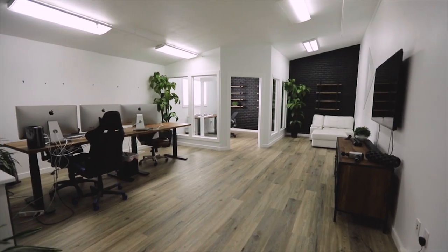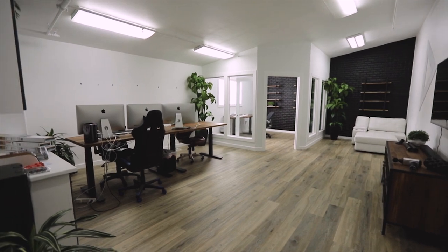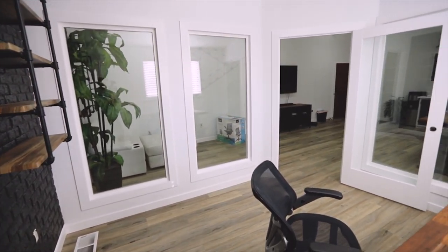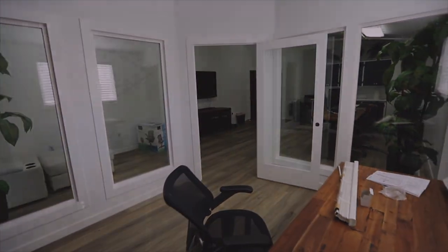All right. Well, you're probably tired of seeing my face. This is probably as good as we're gonna get when it comes to this room and the remodel of it. But for the time being, here is the room. So I guess that's basically it.